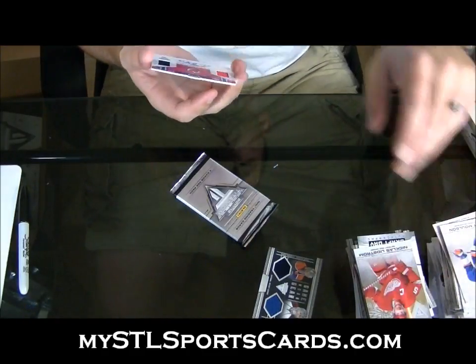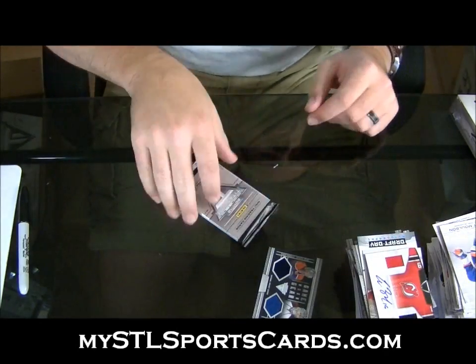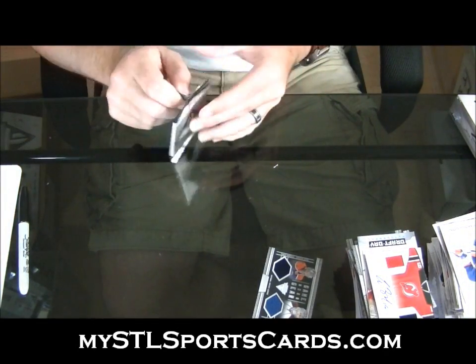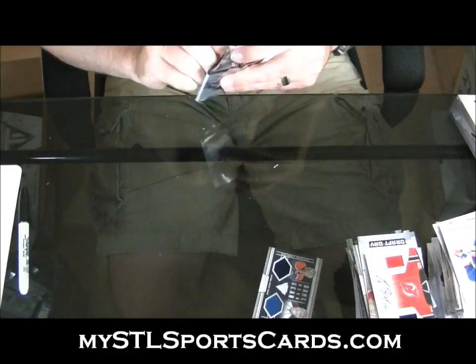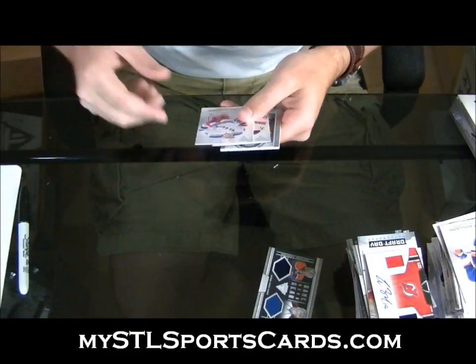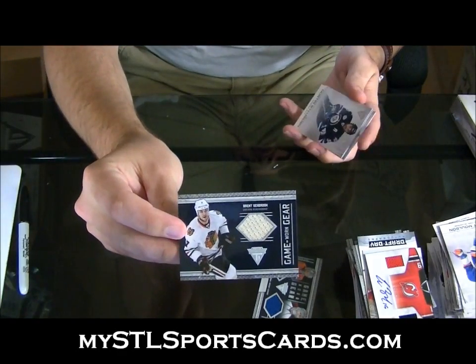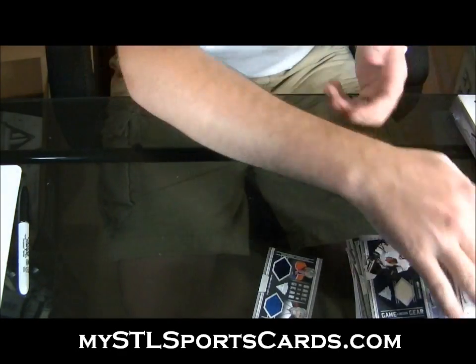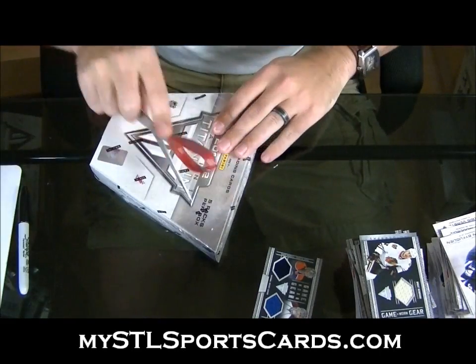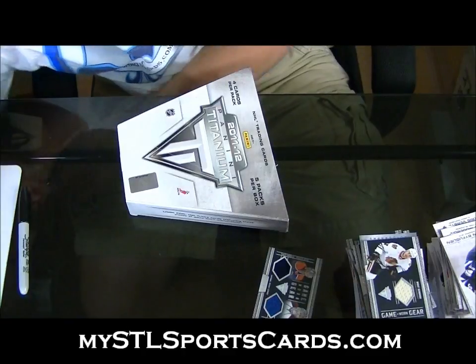And for the Devils, Travis Zajac, number 6 of 75. This is a semi-short print. Dual jersey auto, 6 of 75. Last pack, box 7. There it goes. For the Hawks, Brent Seabrook jersey. And here we go, box number 8. Last box, here we go. Good luck, everybody. Let's finish this off with something.